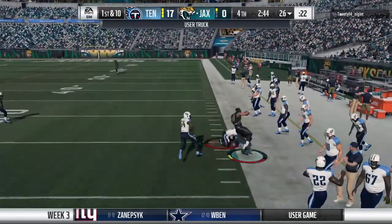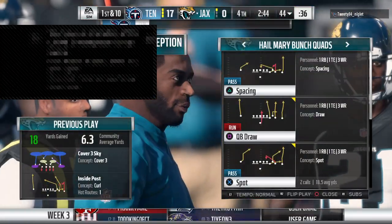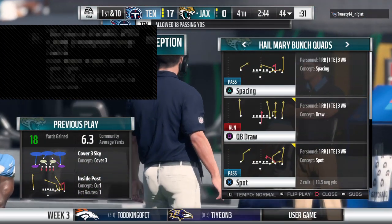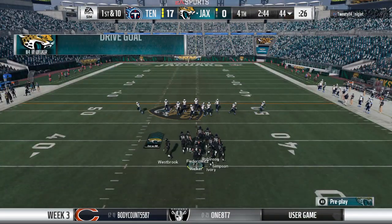Right side, caught by Fedorowicz. A big one there for the Jags. 18 yards, first down. Decent start to the drive, but let's face it, they need a lot of things to go right in a short amount of time, down 3 scores. Yeah, they're going to run their 2-minute offense here in this game, but this is for future games. Can they get better and be ready for the next time, hopefully with a chance to win?